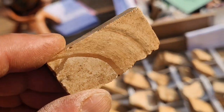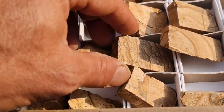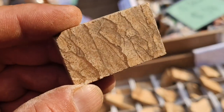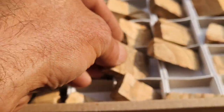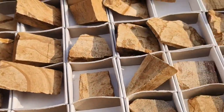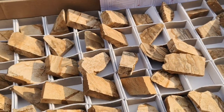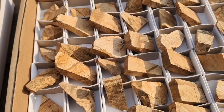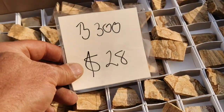When I say the banded tiger ironstone is hard, this is pretty much as hard. Sliced but not polished, stirred but not shaken. You know how it is in the cocktail world. This is going to set you back all of $28. That's for 70 little Namibian picture stone slices, flat 300.